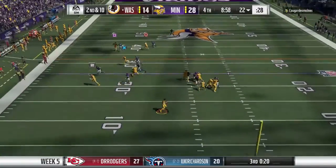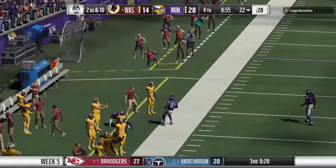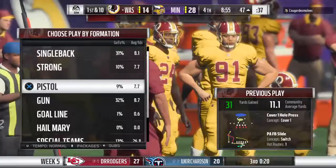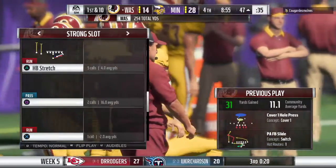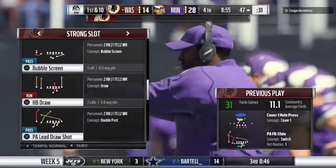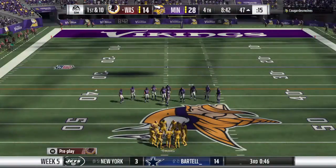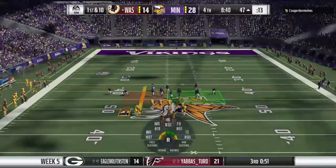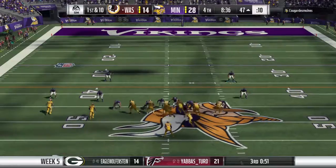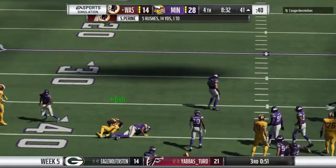Cousins to throw it. He's going to fire one deep left side. And got his man complete. And he is out of bounds on the other side of midfield. That goes for a gain of 31. There will always be a place for methodically marching the ball downfield. But when you can pick it up in big chunks and strike like that, have explosive plays, that's often the difference in winning and losing.